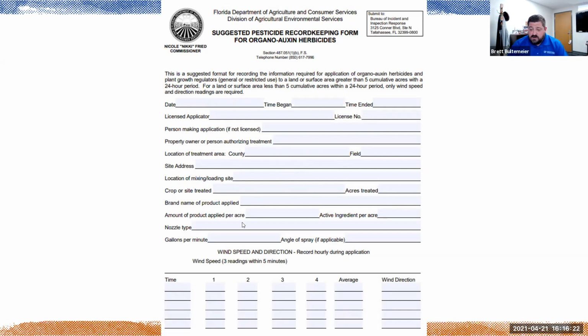Information about what you used. Here, they're asking for the rate. You know, what was the active ingredient per acre? How much went out per acre? They're asking detailed questions about nozzle type. So what at the end of your spray wand, your spray tip, whatever, what is that nozzle? What is your system doing? So how many gallons per minute will it spray? And then for aerial type of applications, the angle of that spray matters. So this is when they're doing aerial applications to make sure that they're not getting as much drift.